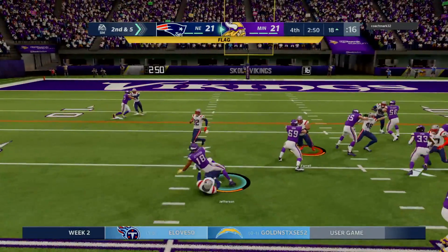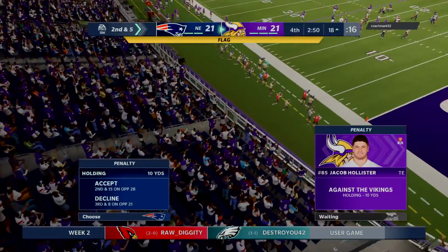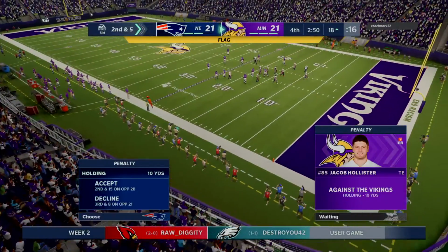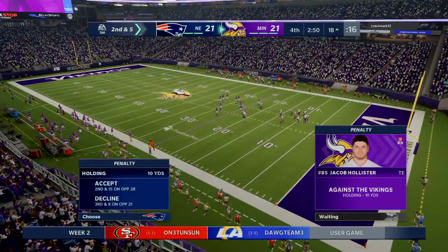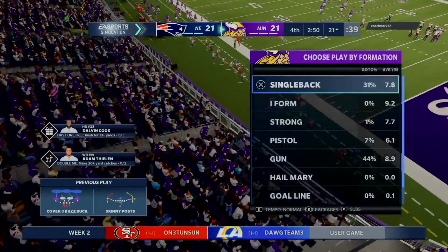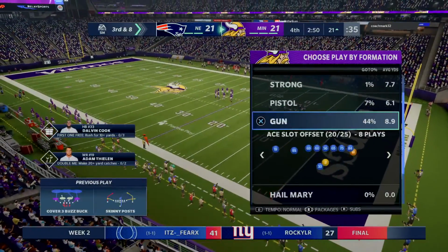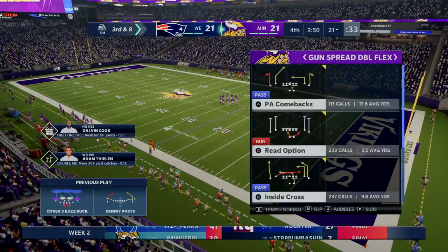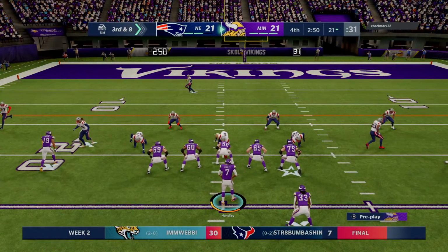On the jet sweep, here comes Jefferson. And that play goes nowhere. He's met behind the line, and a penalty flag may add insult to injury. Well, they had stopped him for a loss on the run anyway, so they'll decline that. It's almost a good psychological advantage, isn't it? You created a penalty, and you still couldn't gain yards against us. No way we need to take that one.